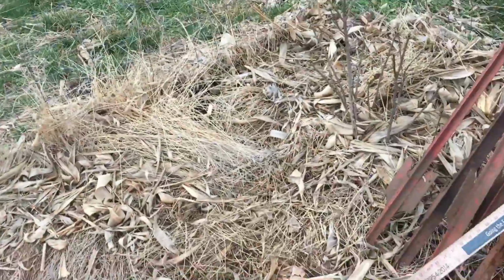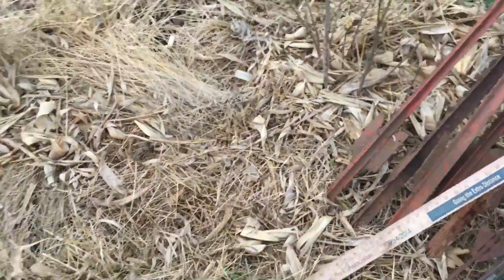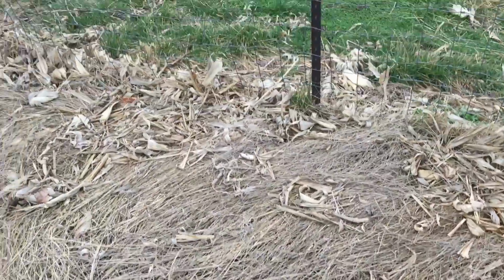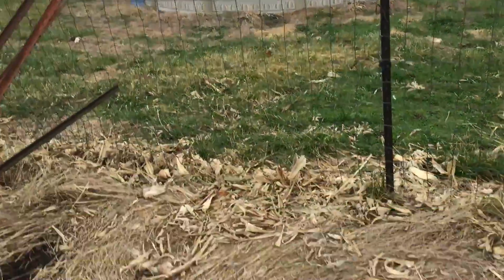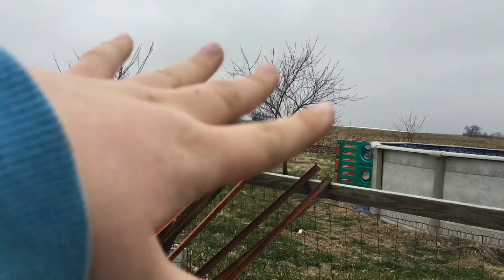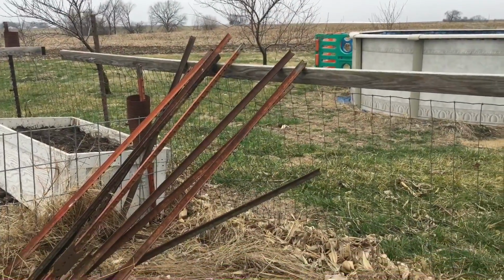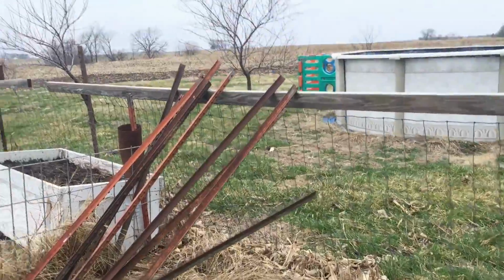I think the key is just try not to harm a lot of roots and get a lot of roots. So yeah, and that's our pool. And we have a lot of small trees over there: peach, apple, maybe a pear. So we call it the orchard.